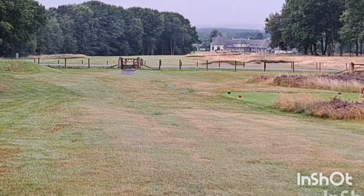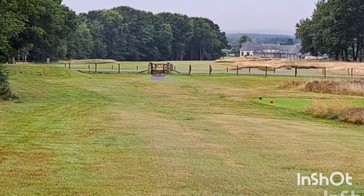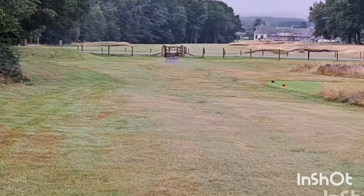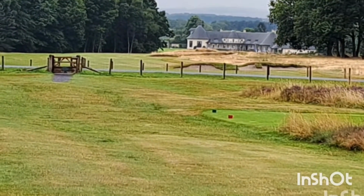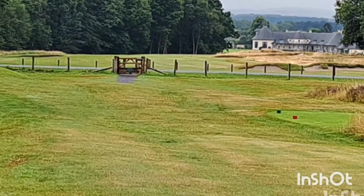That's the 17th at Alwoodley. It's a real tough finish with 3 holes over 400 yards to finish with, 16, 17 and 18. 17th, 413 yards, crossing the road and the fence. Clubhouse down in the distance. So I get the last 2 holes heading towards the clubhouse. Looks as if it's going to drop down. Don't know if it doglegs or not.